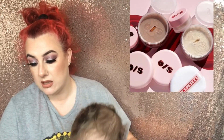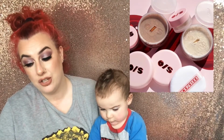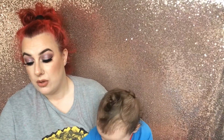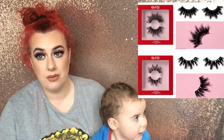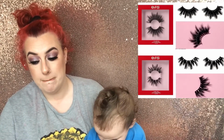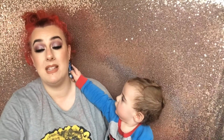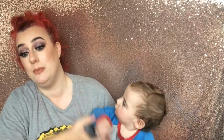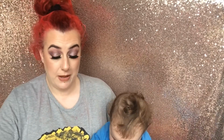It's $30 for the full size and $16 for the travel size, which isn't bad. The lashes can be worn up to 15 times and are $20 each. $20 now for a pair of false eyelashes. But they can be worn 15 times, so that probably means they can be worn about 30 in realistic time. If you mind them and look after them, they can be worn loads. Again, I'm not sure if it's available in the UK or Ireland, so that'll probably be a no.